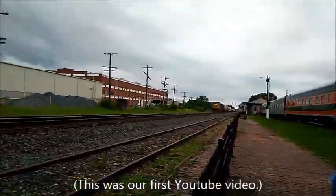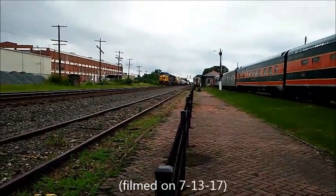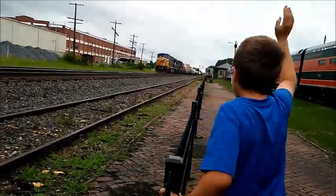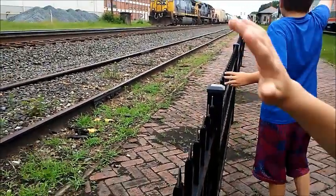Okay, here it comes. It's very slow. CSX, two engines, both of them CSX. Oh, wait, three engines. All right, big one. Two of them CSX.